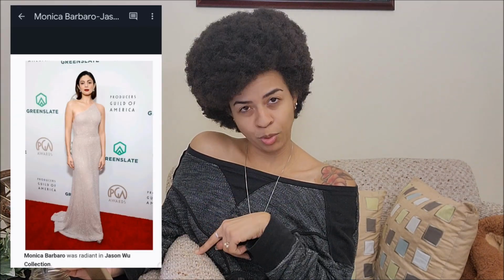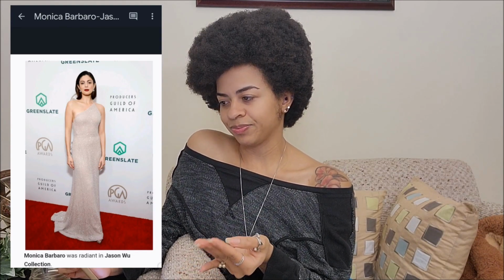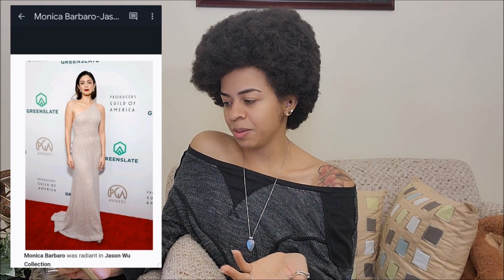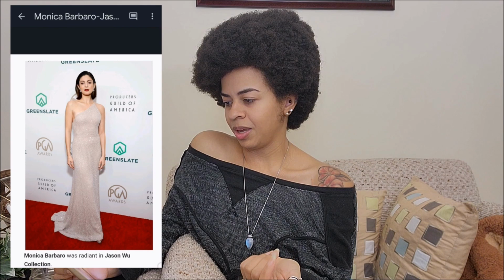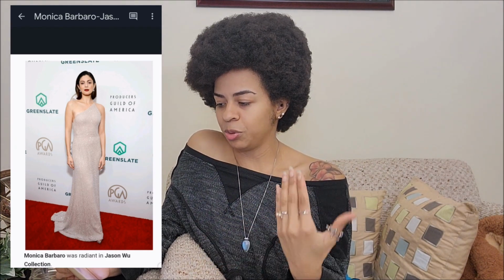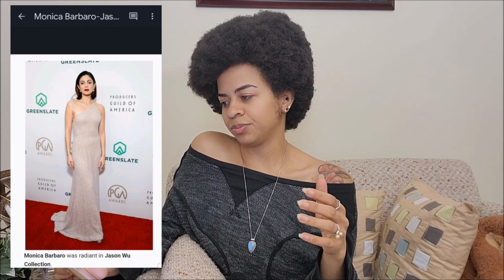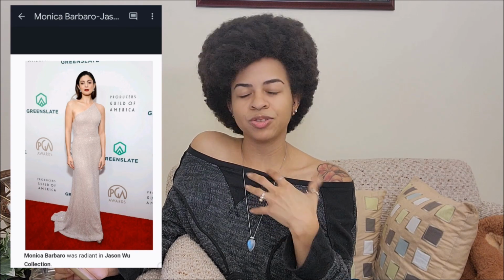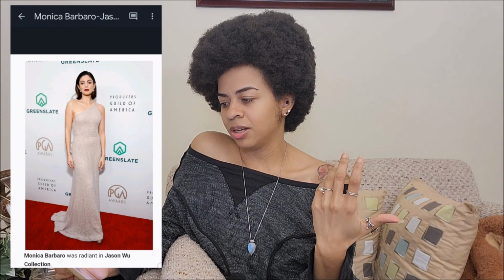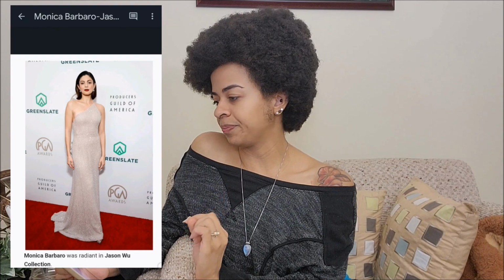Monica Barbaro in Jason Wu. It's a nice dress. It fits her well. It looks like it's missing something. But I think it's just because she's another one who doesn't have really defined proportions, so the dress is just there, and it's not very contrasting against her skin, because she is also on the pale side. But it's a very nice dress. I like that lip color on her.